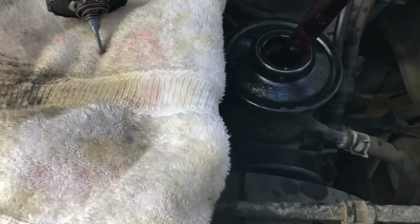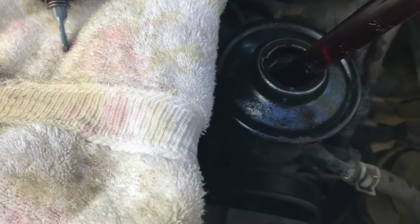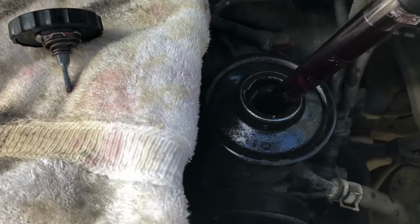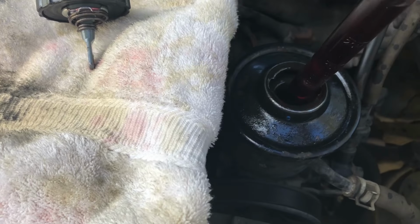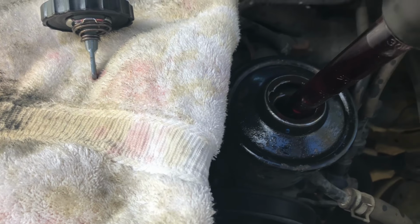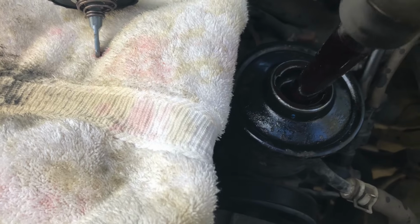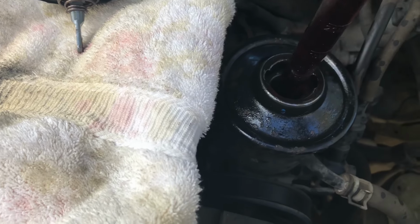So anyway, the big tip is make sure you use the right fluid. Don't make that mistake. And the second big tip is there's a screen in this type of a reservoir. Make sure that as you're soaking up and pulling up all that stuff, you're going around the screen, trying to suck as much of that junk off that screen as possible.